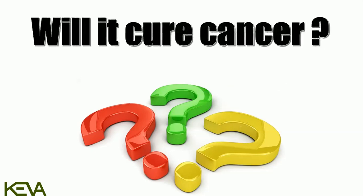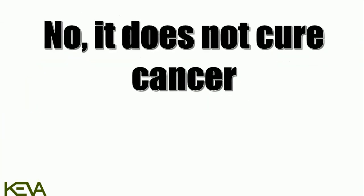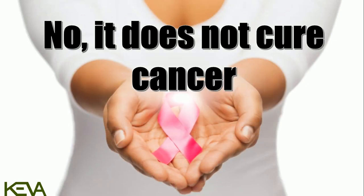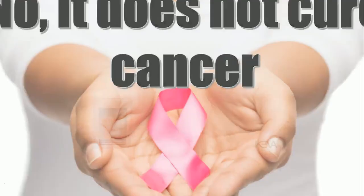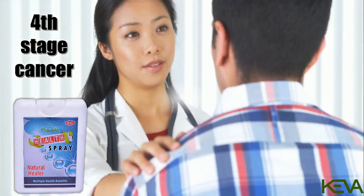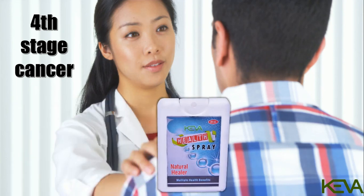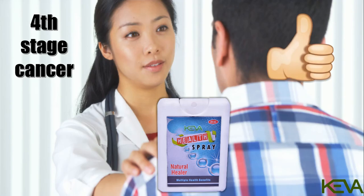Similarly, we were questioned whether it can cure cancer. No, it does not cure cancer. It can only increase the life of a cancer patient. Someone is having 4-stage cancer and the doctor has advised that he will not survive more than a month. But if he starts using this product on a regular basis, then his life can increase by 1 or 2 months. This is a sure thing.